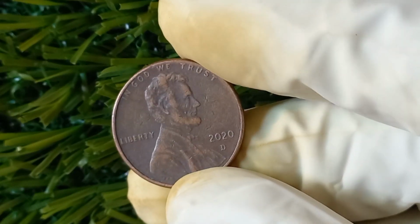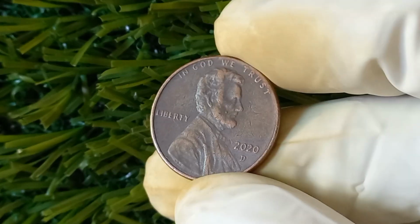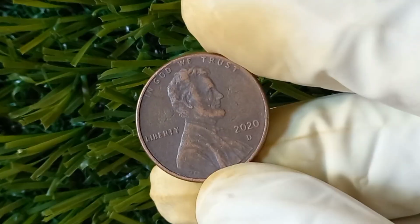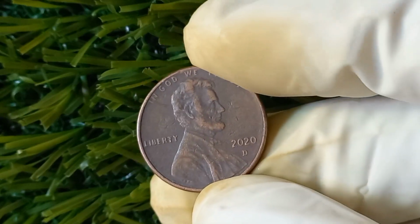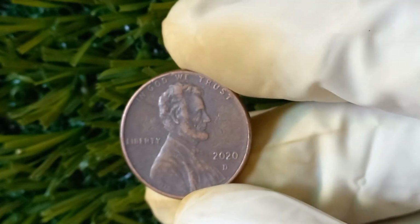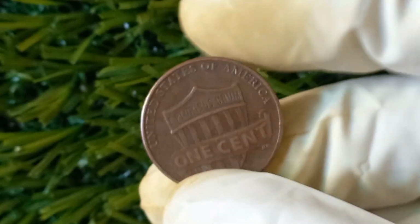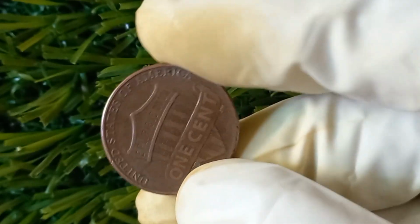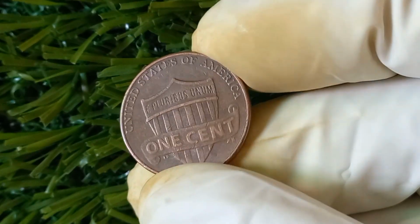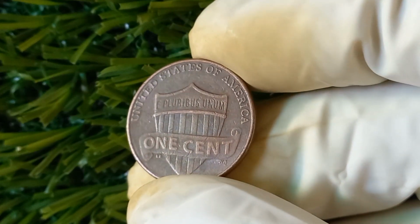A buddy of mine, let's call him Jake, was at a gas station buying his usual energy drink when the cashier handed him some change. He noticed a super shiny penny, but instead of tossing it into his cup holder like usual, he actually took a second look. That tiny moment turned into a life-changing discovery. Because, you guessed it, he found a rare 2020 D Lincoln penny that ended up selling for 6 figures at auction. Imagine going in for a snack and coming out with a fortune.